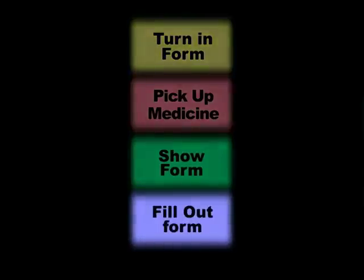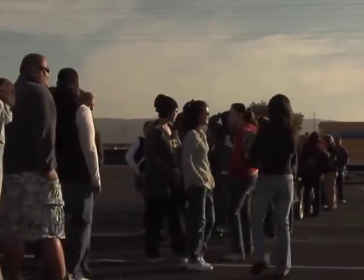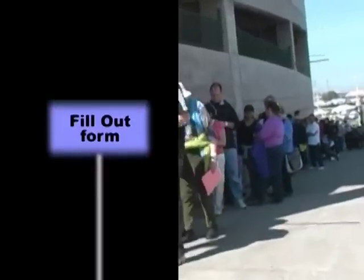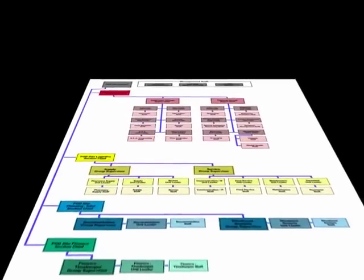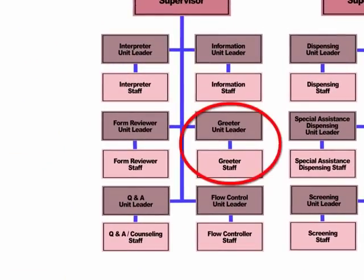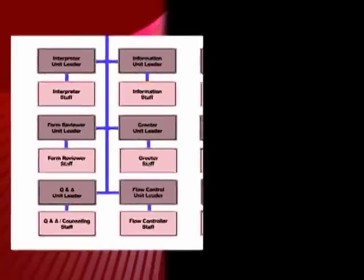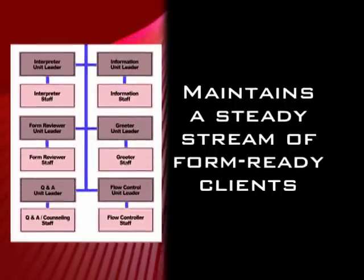Initially, there's the arrival area. When the public arrives at a POD, this is the area where they first become our clients and come into contact with POD staff. Arrival extends from the POD entrance all the way into the parking lot. Staff covering the arrival area all the way to fill out forms includes greeters, flow control, information staff, and interpreters. Together, this team is responsible for making sure that the POD gets a steady stream of form-ready clients.